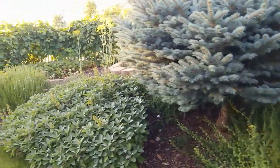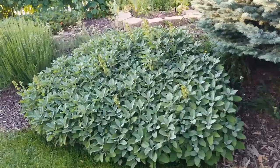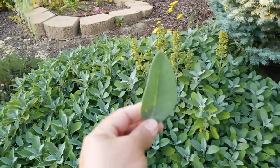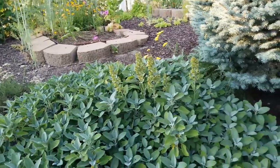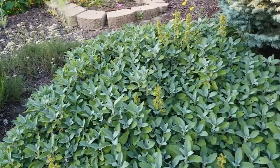I have another favorite sage. There is my Bergarten sage. Bergarten sage just has a bigger leaf to it, so it's a more substantial leaf. It is your regular culinary sage, and it's finished blooming. It usually has just a few really pretty blue blooms, but those are done right now.